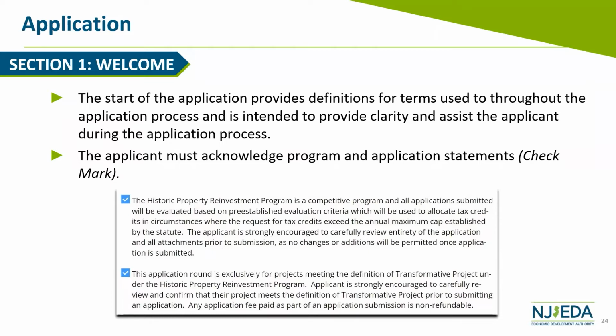Also, the applicant must acknowledge the program and application statements below. So the first one is regarding the program itself: it's a competitive program and all applications submitted will be evaluated based on pre-established evaluation criteria, which will be used to allocate tax credits in circumstances where the request for tax credits exceeds the annual maximum cap established by the statute. The applicant is strongly encouraged to carefully review the entirety of the application and all attachments prior to submission, as no changes or additions will be permitted once the application is submitted.